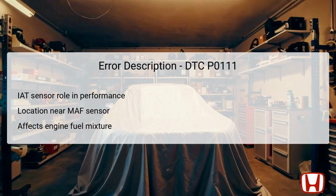The intake air temperature (IAT) sensor is critical in managing engine performance. It measures the temperature of the air entering the engine, allowing the engine control module (ECM) to determine the appropriate air-fuel mixture for combustion. Located adjacent to the mass airflow (MAF) sensor, this sensor directly impacts engine efficiency and performance.